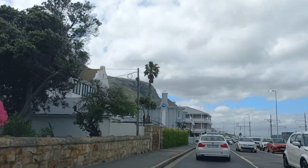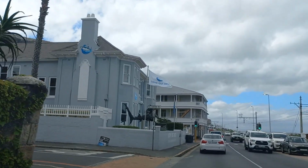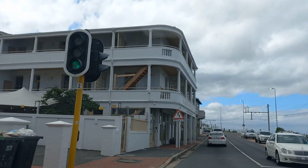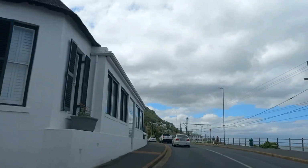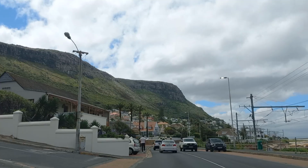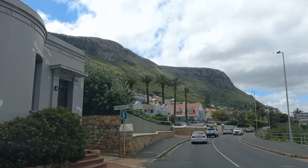Just below us here, we have the Dalebrook tidal pool, just opposite Dalebrook Road, and that's really a hidden gem of a tidal pool, and you've got to check that out if you ever come around this part of the southeastern peninsula. St. James.